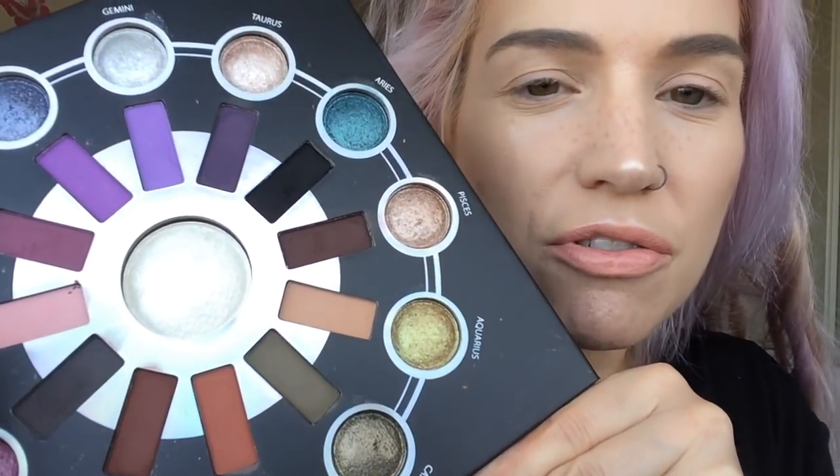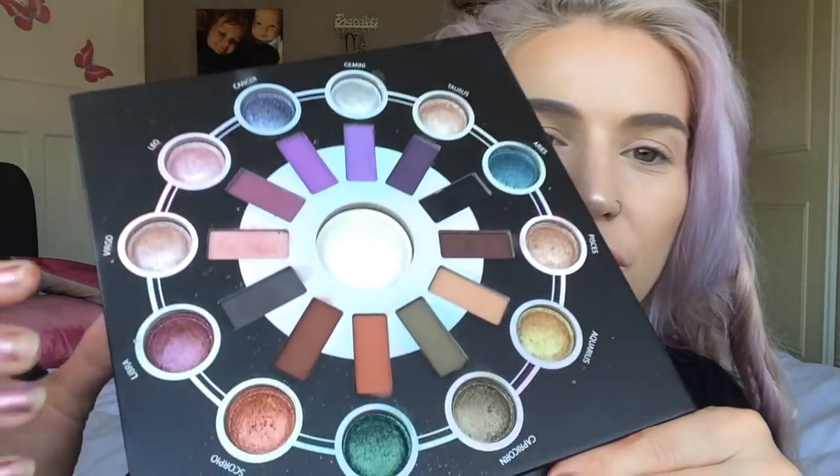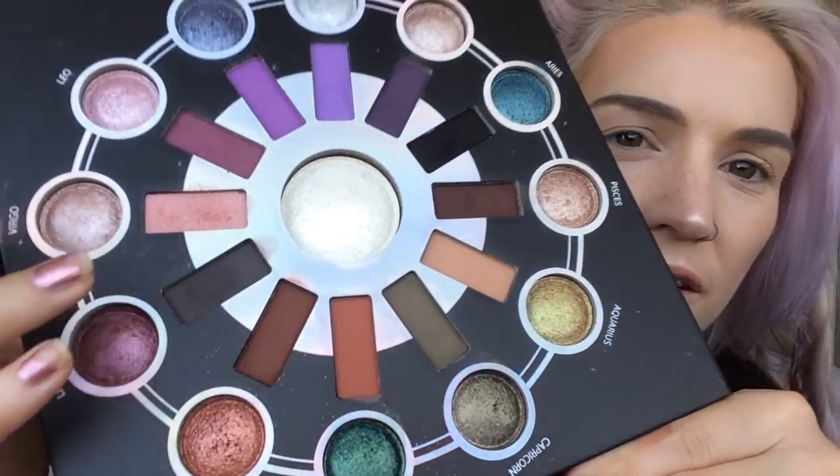It wins every time. Okay, so to begin, for the crease, I'm going to go in with this light pinky matte shade. And there's quite a lot of kick off when you put your brush in there. Can you see that? You also get a mirror with this palette, which I hadn't noticed before now because I was just too busy looking at the beautiful shades.